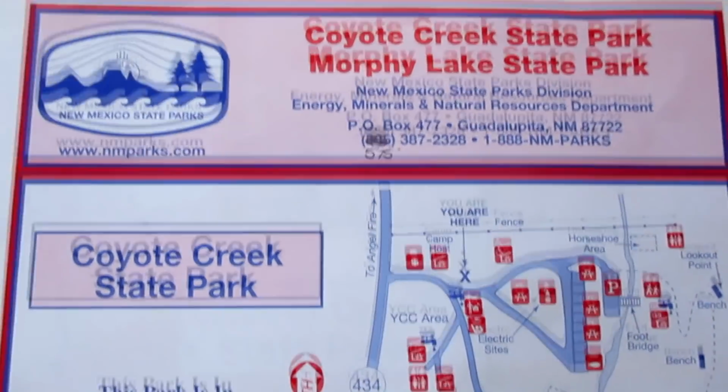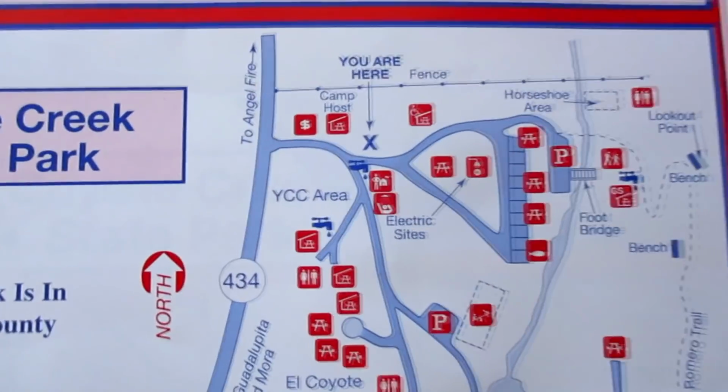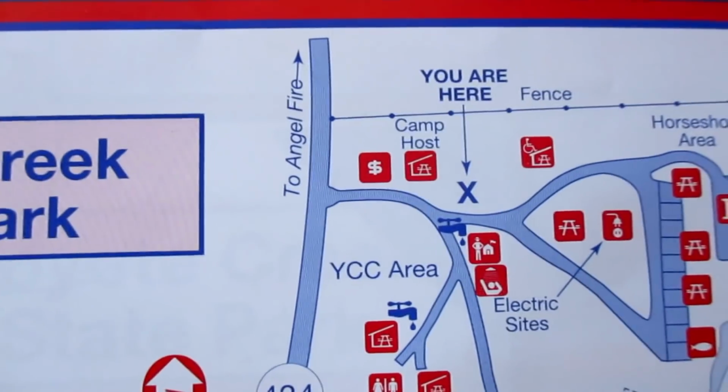There's also Morphy Lake State Park, but they're in the process of doing renovation, so I couldn't go there. So Coyote Creek's really small. This is the road to Angel Fire, the 434.